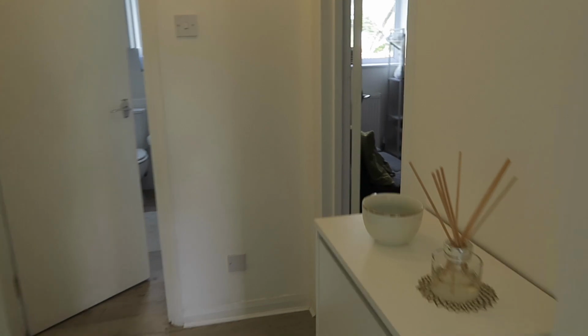We've got one more room to go. Let's go and show you the living room / studio.